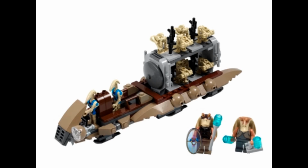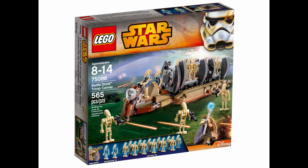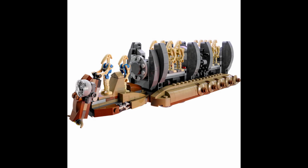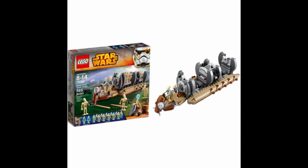The third one was the Battle Droid Troop Carrier, set 75086, came out in 2015 for $40 or £40, had 565 pieces and cost £15. This was the biggest one we've seen, and it was certainly the best one we've seen. You got 12 standard Battle Droids and 2 pilot droids, and then you also got a Gungan warrior, and this one did really well on fitting as many battle droids in as you could.